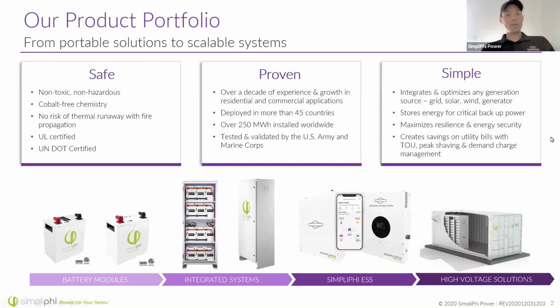We start off often by giving you an overview of our product portfolio and sometimes go into our company history. I'm not going to go through the full company history today, but I do want to let you know a little bit about the basics of our battery and our company. So SimpliPhi Power started in 2010 as optimized energy storage.